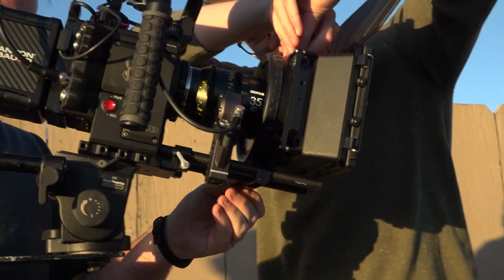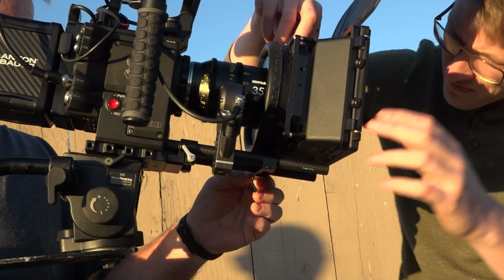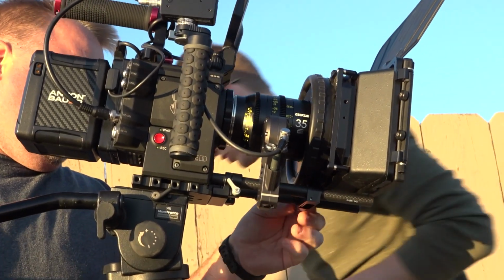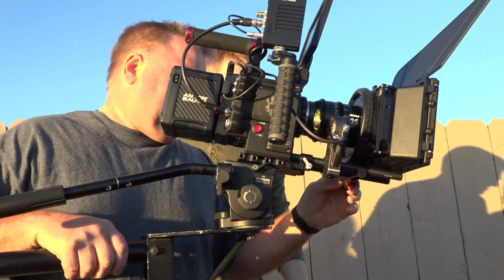Watch where his fingers are. He's either going to pull it in or pull it out, or maybe he's just tightening. It's maybe not in the proper position. It may have that ND filter or glass. You can also put in other things like gels or colors.